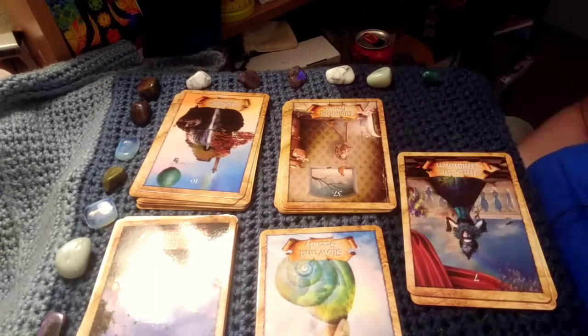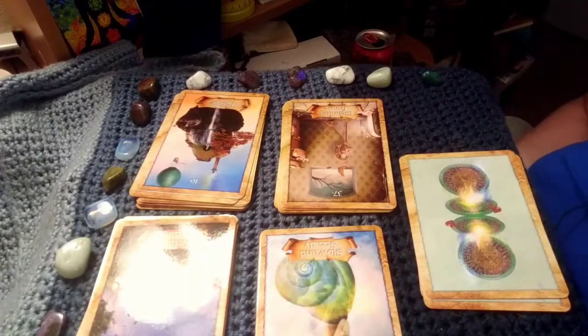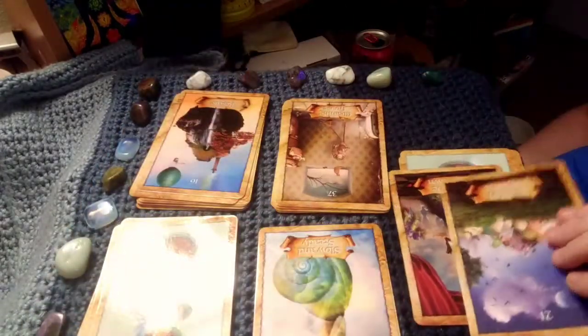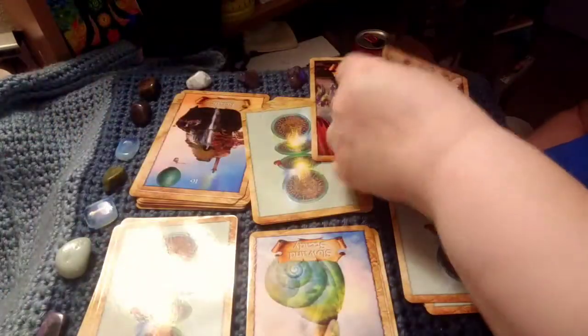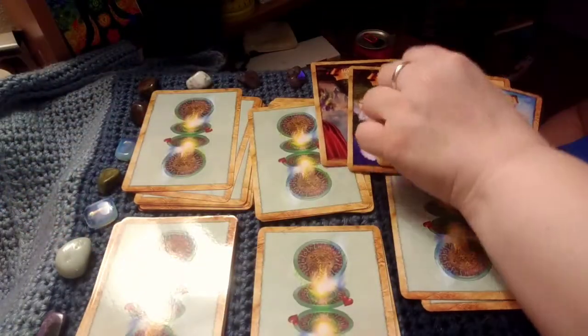So one of the things that we're looking at is, when I'm showing this I'm looking at things from dark to light. The reason why I'm saying that is because I'm noticing that there's a lot of darker cards. And then they slowly but surely get lighter. So that's how we're going to look at the cards right now.